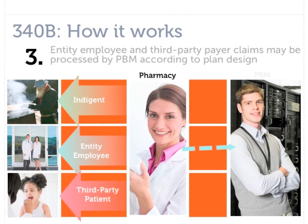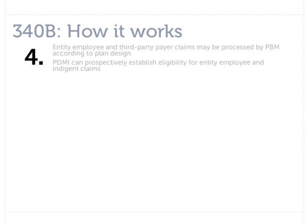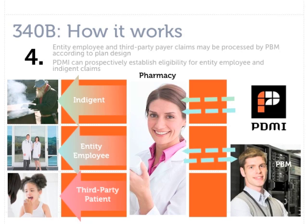Third-party payer claims are submitted to the appropriate pharmacy benefit manager, or PBM, for normal processing based on the plan design. If employees of the covered entity have third-party coverage, those claims are also sent to the appropriate PBM. If not, PDMI can provide eligibility information in advance to the participating pharmacy, which allows the pharmacy to charge the 340B price up front. PDMI can also provide the same service for indigent patients of the covered entity.